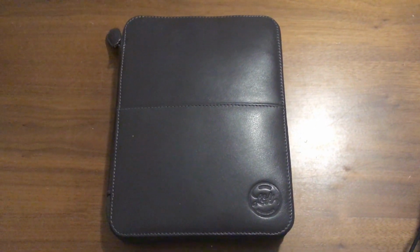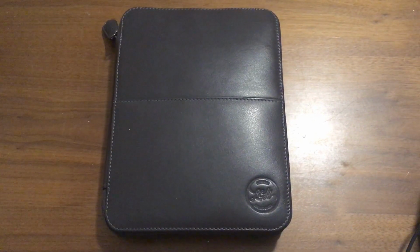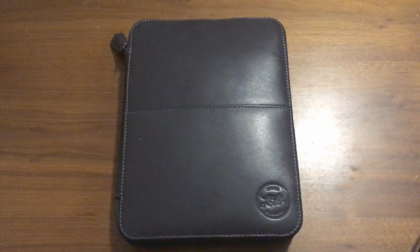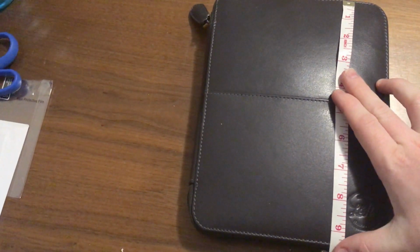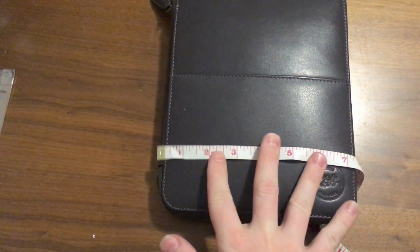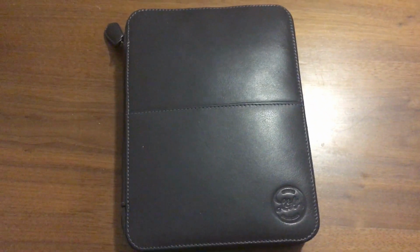This was purchased from Etsy. It was about $60 American. I think it's from Europe, so there's a little conversion there, but it's all genuine leather. Before we get into it, I am going to do a quick measurement. The folio is about 9.5 by about 7, a little more than 7. And yeah, it's in a charcoal. It comes in a number of colors.